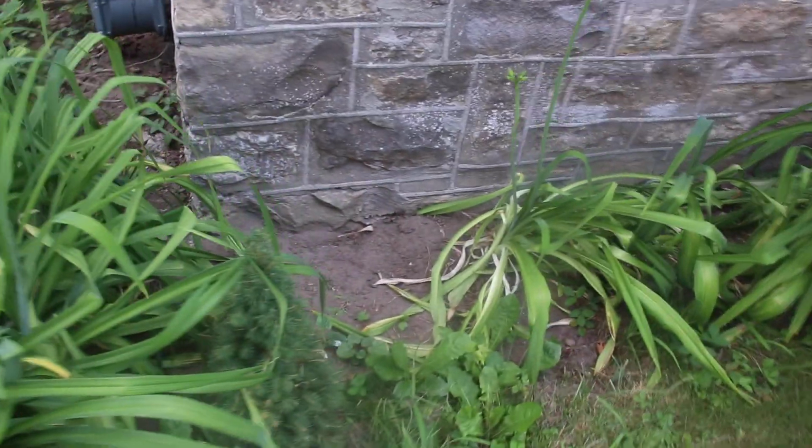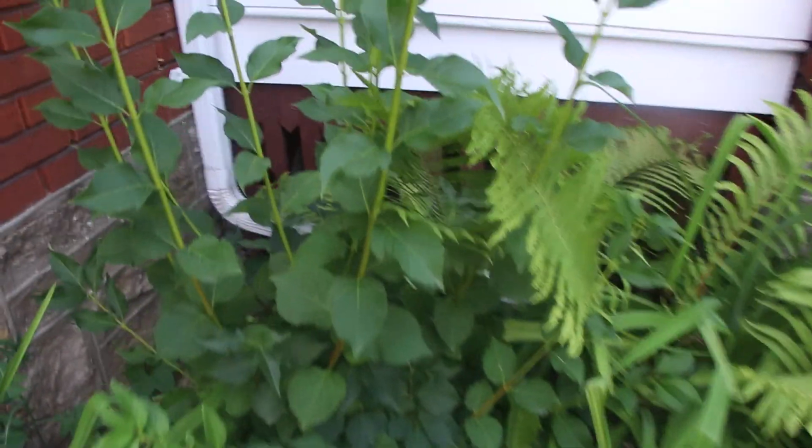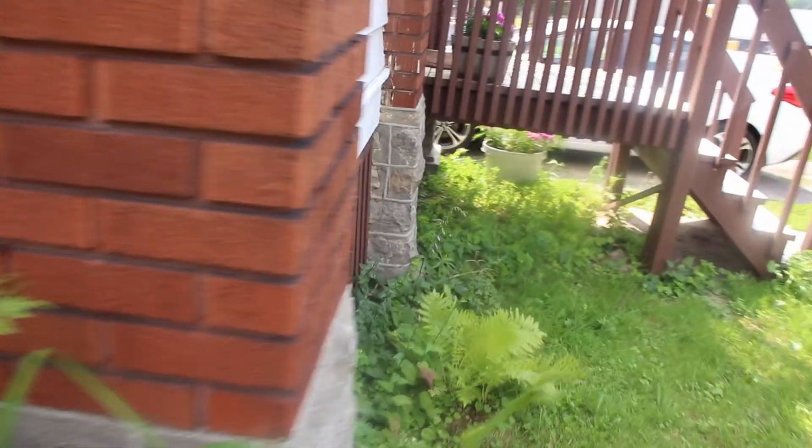More lilies, these are more day lilies. And here we have a little ornamental cedary shrubby thing. I gave this one to my mom. It was supposed to come up with big yellow flowers every spring. Yeah, that's the tour. I'm gonna go show you the pots that I'm making.